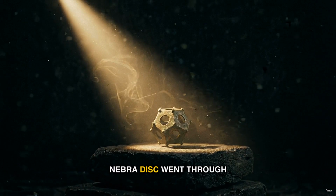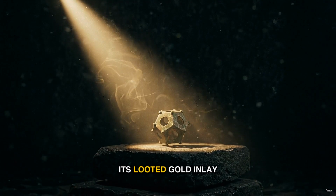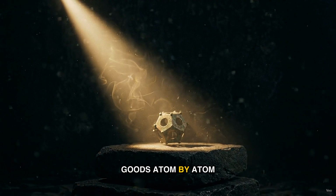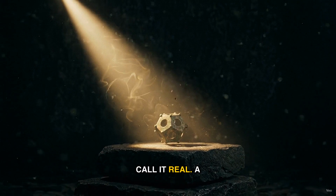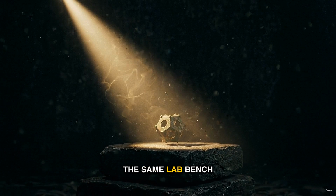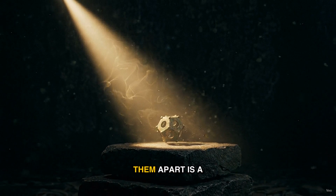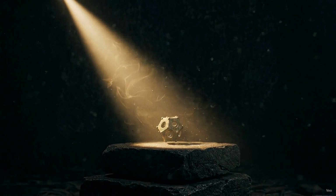The Nebra disc went through an almost identical gauntlet a few years later, its looted gold inlay checked against confiscated grave goods atom by atom before a single museum label was allowed to call it real. A forgery and a genuine relic can sit on the same lab bench looking equally convincing. The only thing that tells them apart is a technician willing to run the test a 4th time.